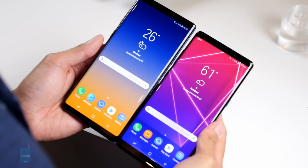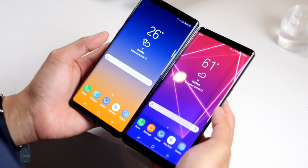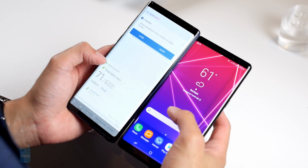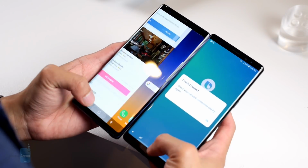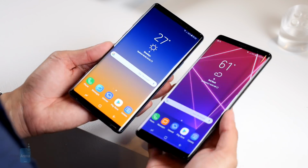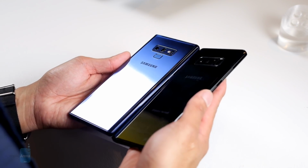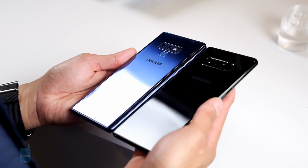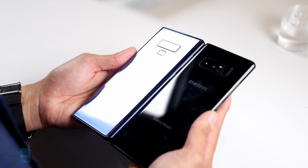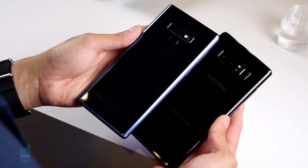It's no surprise that the Note 9 has the better performance hardware. That's because it's the newer device, obviously. So in this case, it's the Qualcomm Snapdragon 845 for US-bound devices, or the Exynos 9810 for other markets. This is naturally an upgrade over the Note 8's hardware, which is running last year's Snapdragon 835. What's interesting though is that the Note 9 implements a brand new water carbon cooling technology, so it better dissipates heat and improves gaming performance.